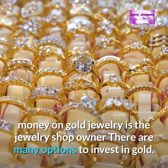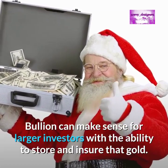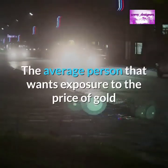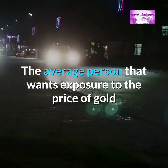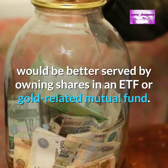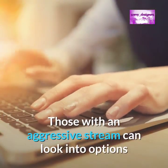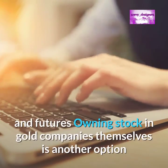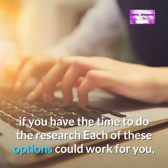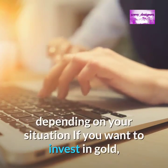There are many options to invest in gold. Bullion can make sense for larger investors with the ability to store and insure that gold. The average person that wants exposure to the price of gold would be better served by owning shares in an ETF or gold-related mutual fund. Those with an aggressive streak can look into options and futures. Owning stock in gold companies themselves is another option if you have the time to do the research. Each of these options could work for you, depending on your situation.